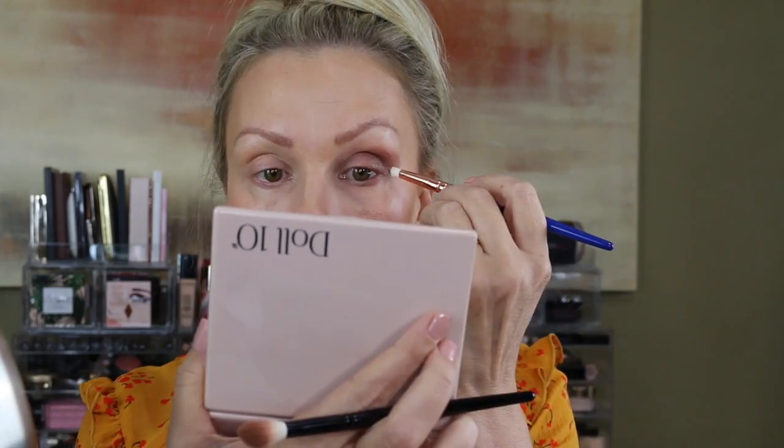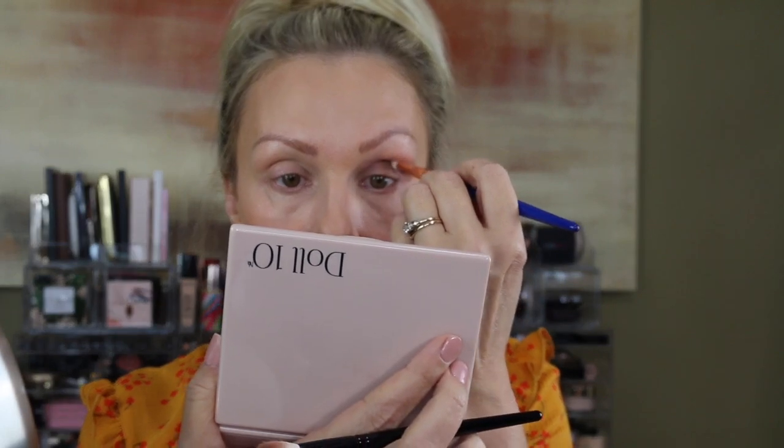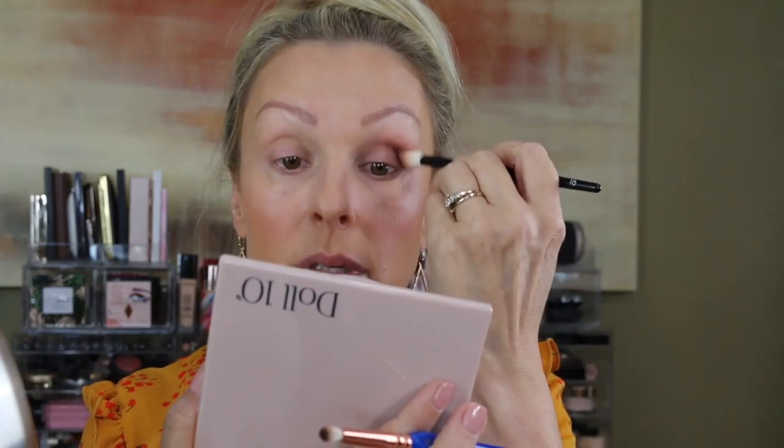And then I'm going to take this 780 pencil by Delium Tools, and I'm going to go into this darker shade right here, and I'm just going to deepen up the outer V. Just go into that crease a little bit and deepen up the outer V and bring that down. And then I'll just go back to my gloss and just be sure everything's blended. That is looking gorgeous.